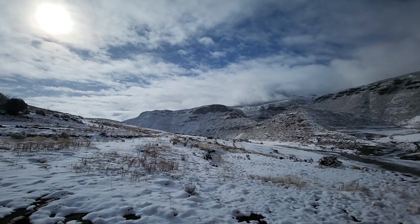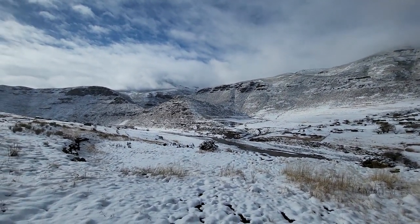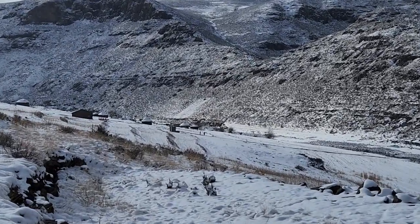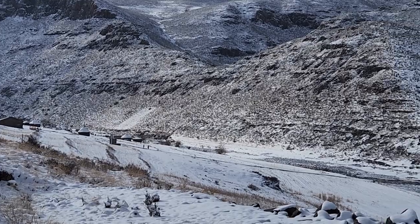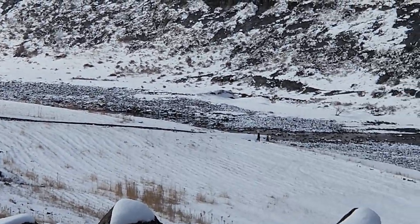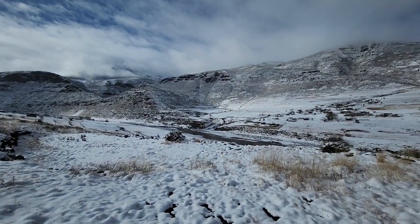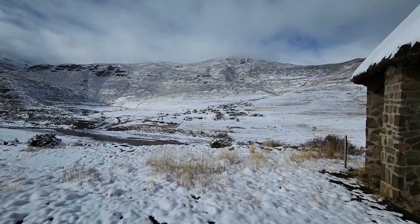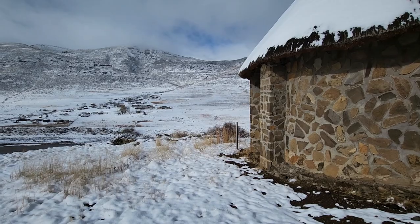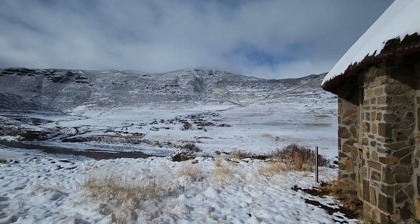Okay, just an update. It's 2:20 p.m. The locals are out and about. As you can see in the distance, there's two there, and then some of them coming back from the river. Looking beautiful. The cattle have been out all day, just going about their daily chores. Yeah, it's looking gorgeous.